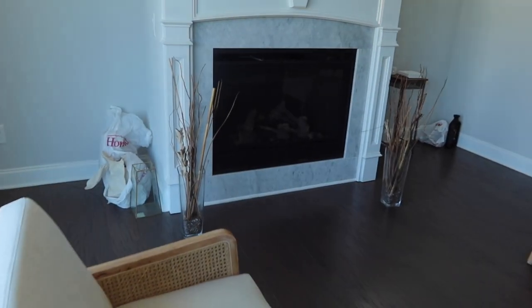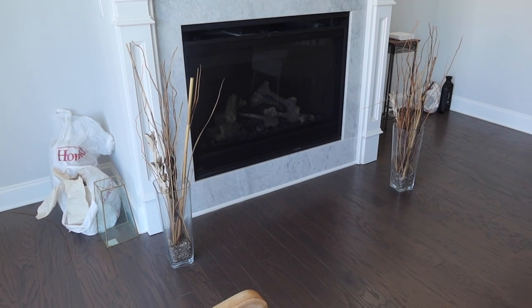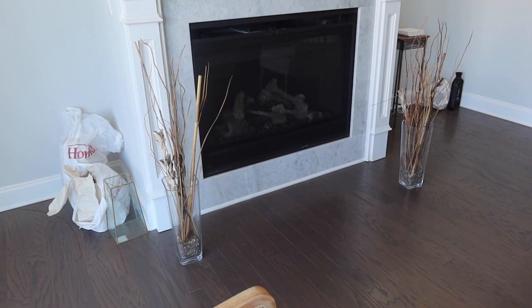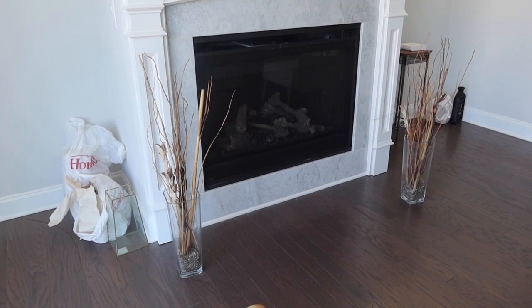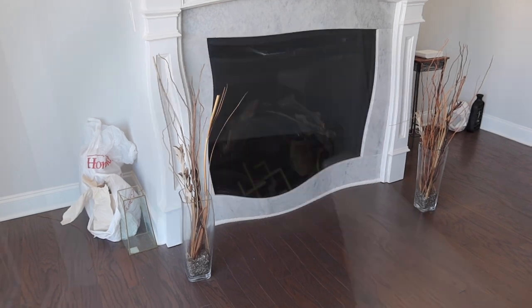And then I forgot to mention that these two things right here, they're cute, but I don't know if I want them to stay in here. So we will see, but yeah, it's the only updates I have in here.